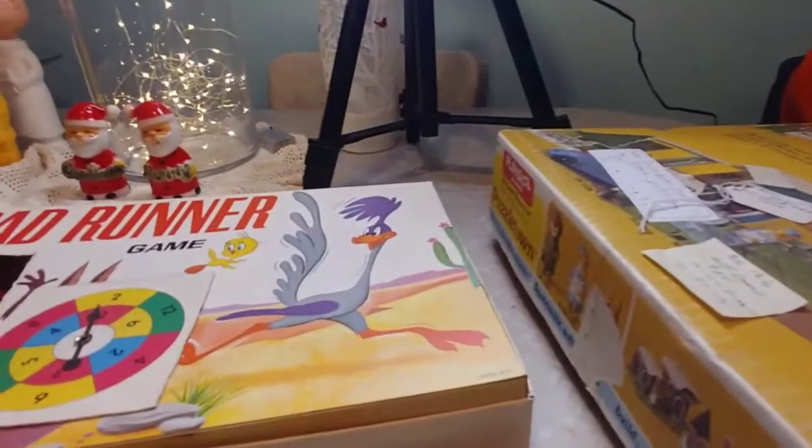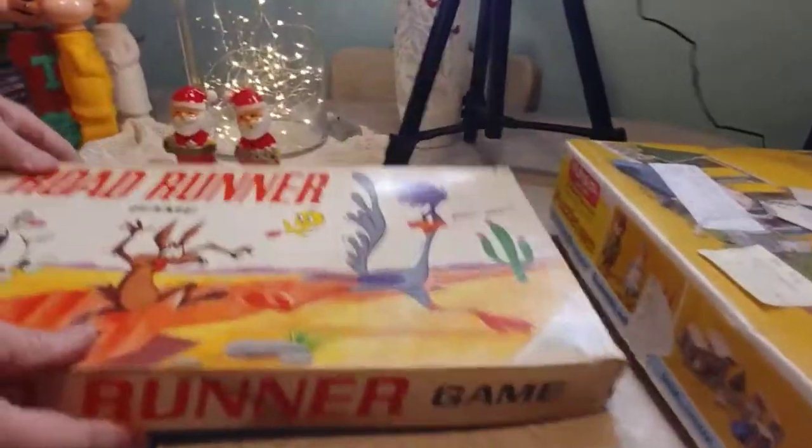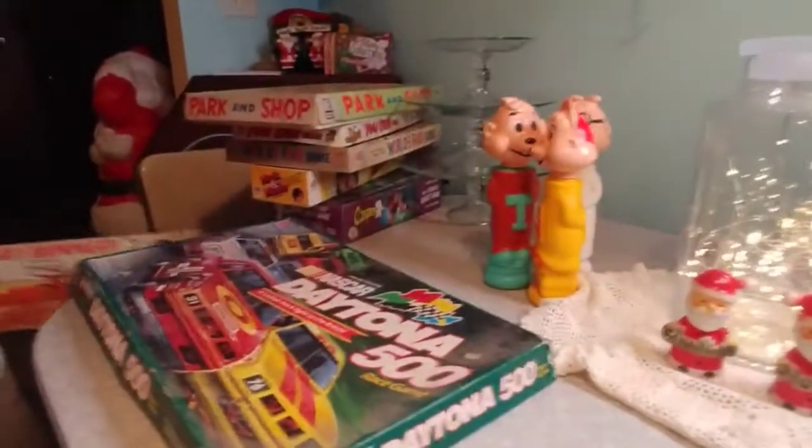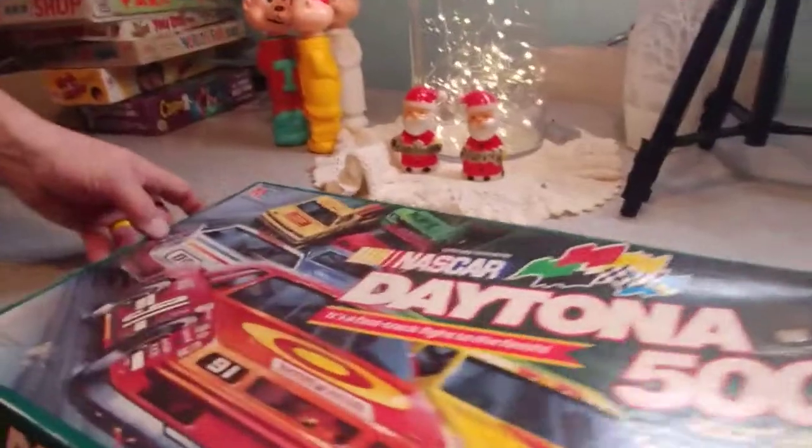Some of these I'm keeping. Some of these are going to be for resale. I don't know yet what I'm going to do with them. This one's the key. There you go. Cool. That park and shop, though, is giving me anxiety just sitting there. So that might go.